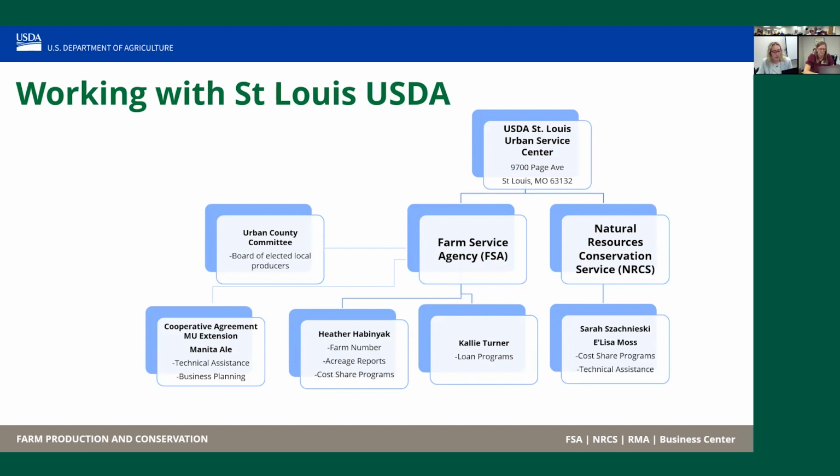We also have Farm Service Agency, which myself, I cover farm loan programs, and then Heather also works for Farm Service Agency. She would be your contact for obtaining a farm number, completing an acreage report, as well as cost share programs. Within FSA, we also have our Urban County Committee. This is a board of elected local producers that are in the area. And we also have a cooperative agreement with MU Extension. Manita Ale is our contact there, and she can help provide technical assistance as well as business planning assistance.